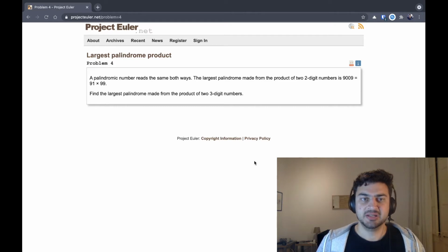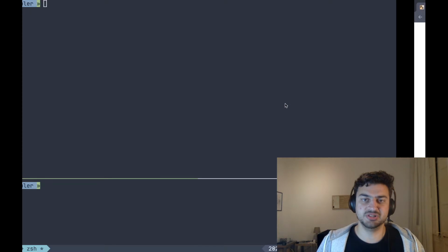The problem number 4 is about finding the largest palindrome product. A palindromic number is a number that reads the same both ways. The largest palindrome made from two-digit numbers is 9009. You can see that 9009, if you reverse it, is still 9009. It is 91 times 99. We need to find the largest palindrome made from the product of two three-digit numbers.